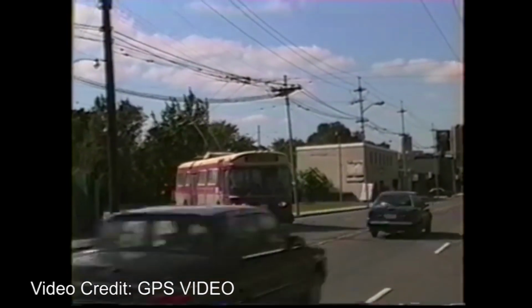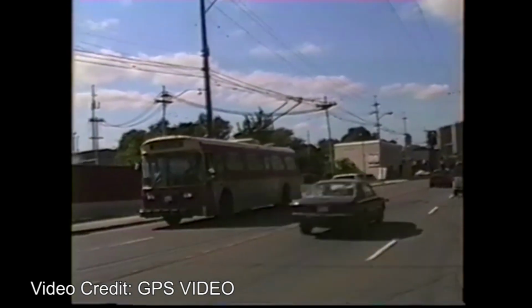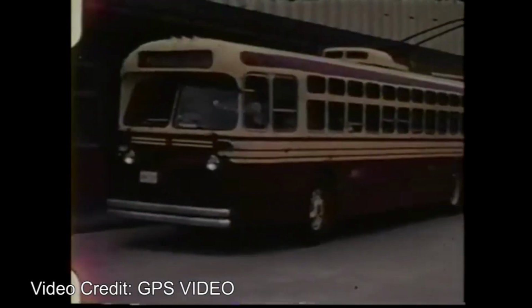So the Weston Road trolleybus would operate with two fare boxes on board, one for areas north of the city limits at Avon Loop and one for the area south of it. Crossing this boundary would necessitate passengers pay an additional fare.